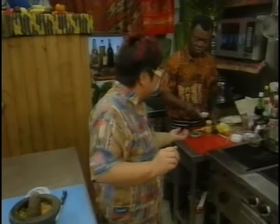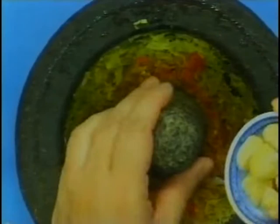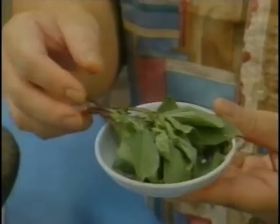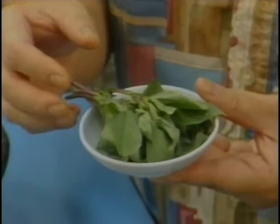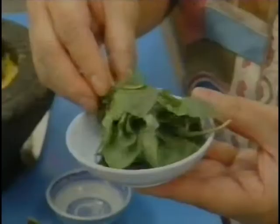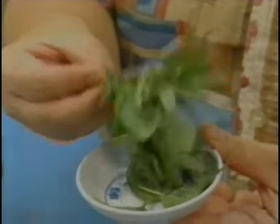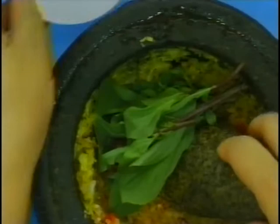Candle nuts, thank you. These are my lovely candle nuts. To make the richness in this recipe, this makes the food so rich. And next, I'm going to put my basil leaves in now. Wonderful fresh basil leaves arrived from Thailand. They are called Thai basil, and they smell different from the English basil. It might look a bit limp, but it's not really. It's so fresh, and you can get it from an oriental supermarket. I'm going to put all these 4 stalks of basil leaves straight into my pounder.